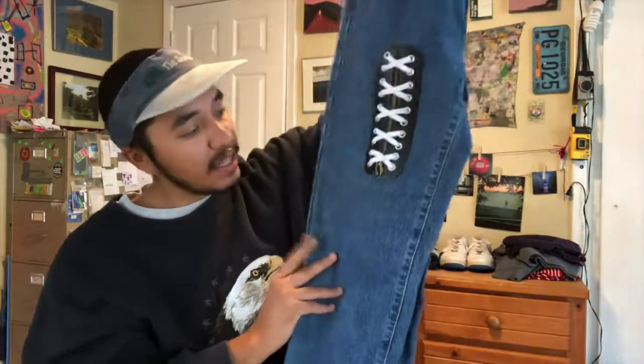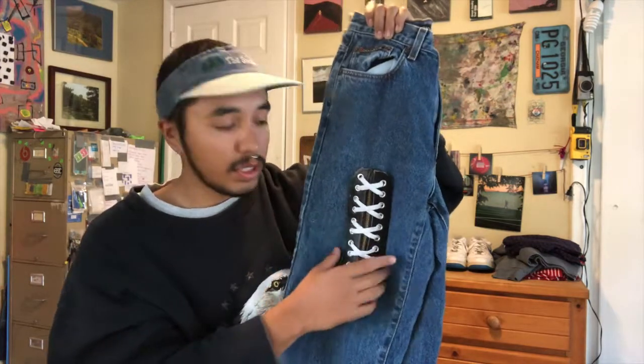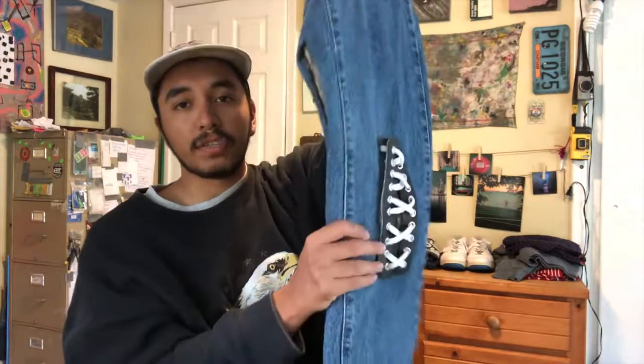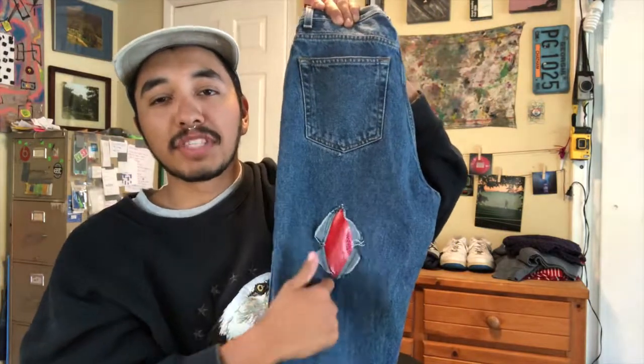Oh, I added these a while ago. These are lace straps for boots. I didn't use them anymore, so I put them on here. I laced them up inside the jean. I got one going on over here too at the bottom. I added this too, this patch underneath. Like it's showing its real skin, kind of.